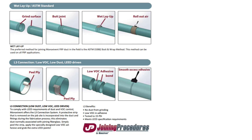What's available in industry for projects now is our L3 connections, where VOCs are an issue. Instead of a butt wrap and field joint resin setup, what we have is a male insert, and there is some tape that's lightly embedded not only in the inside of the duct, but also on the outside of the male insert. When they're ready to make this joint, they remove that tape, apply the low VOC adhesive to it, and it's slapped together. In 45 minutes, you have a mechanically sound joint that's been destructively tested to 15 psi. Again, options for whatever the application is, whether it be industry or plan and spec.